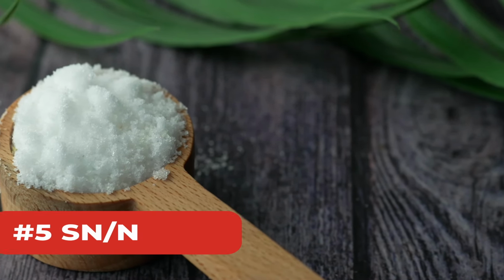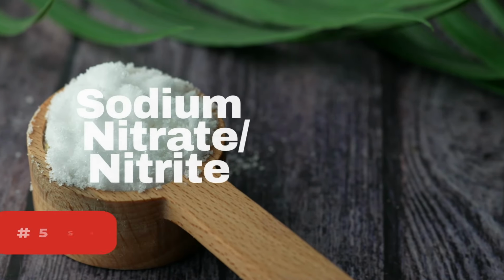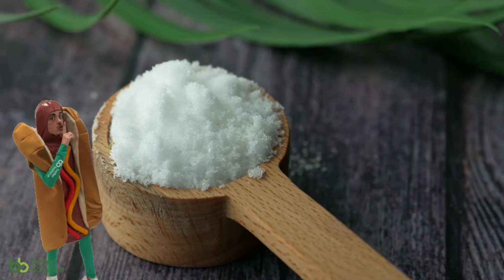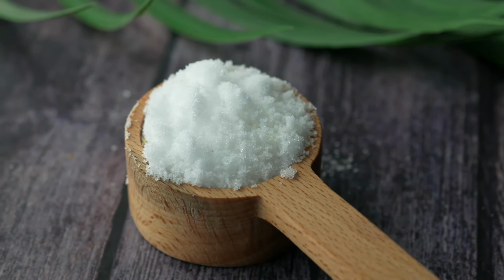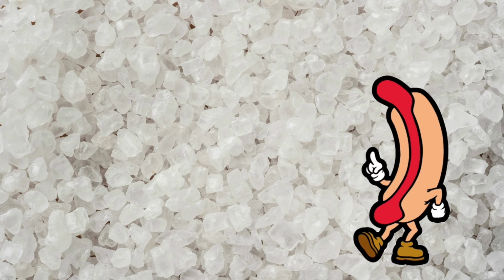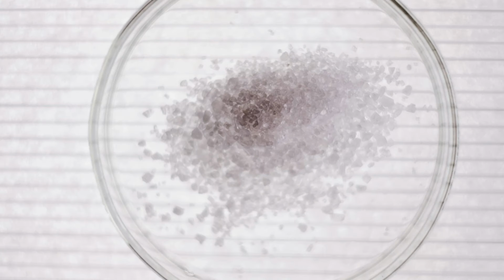5. Sodium nitrate, nitrite. These preservatives are commonly used in processed meats like hot dogs and bacon to enhance flavor and improve shelf life. There are concerns regarding their potential carcinogenic effects when consumed in large quantities. For example, a common hot dog contains nitrates, especially when paired with processed cheese or other meats in kids' meals.